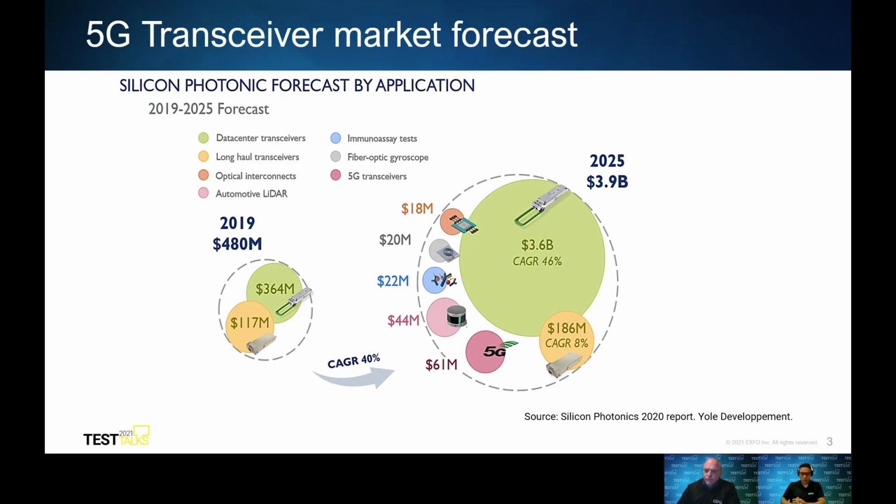This growth is based on the definition of 5G networks, which involves a massive densification, which means that more transceivers must be installed in the different 5G stations.